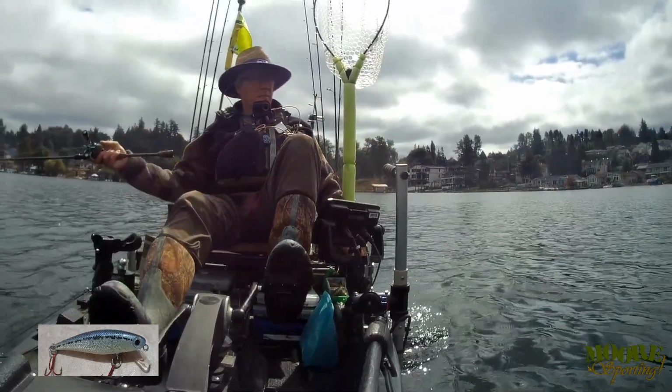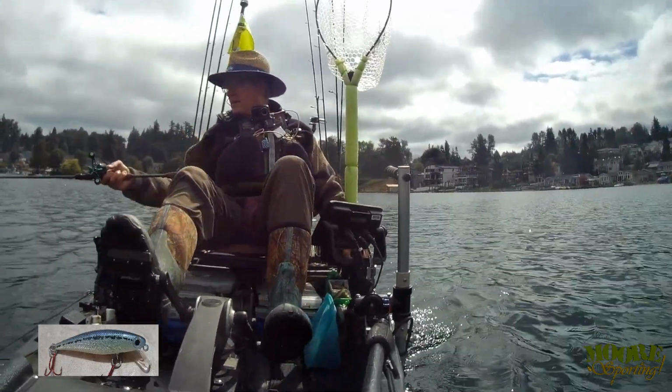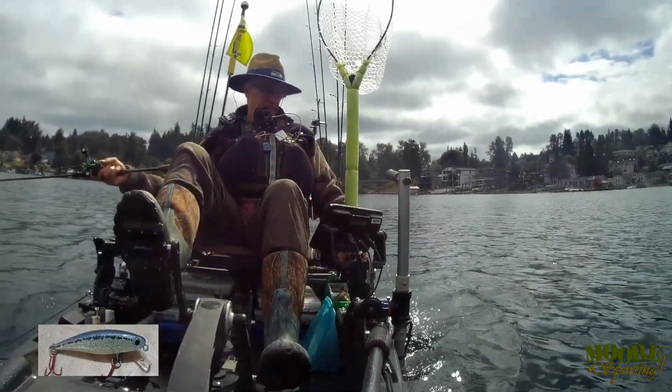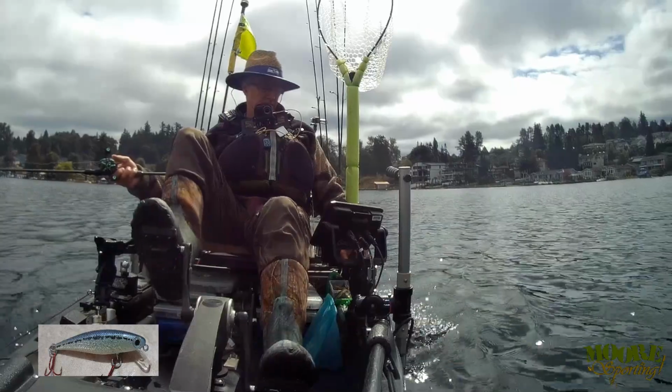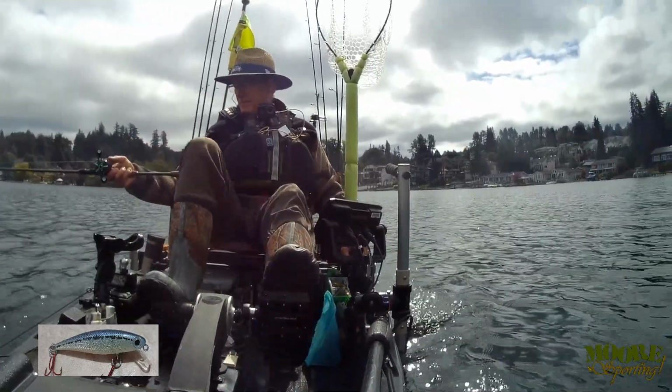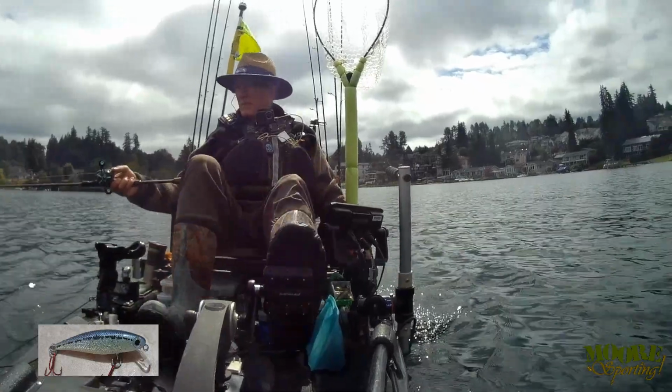Now, it's a really small profile lure, so I don't fish it for bass very much, but because of the depth that it runs, this seems like the perfect lure. So yeah, I tied it on. We'll see what happens. I've tied everything else on, so might as well put this one on there too.